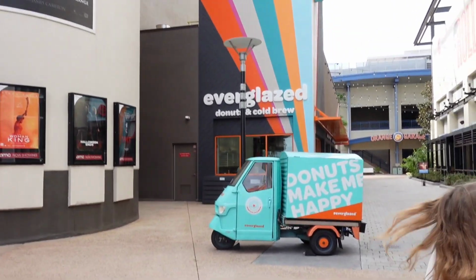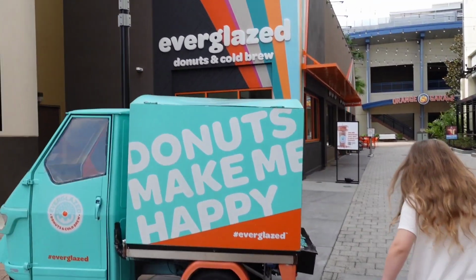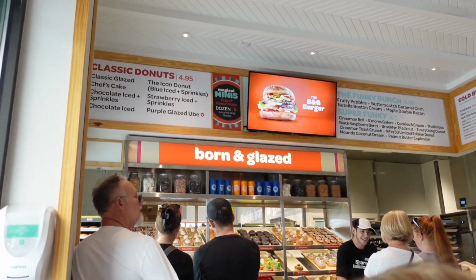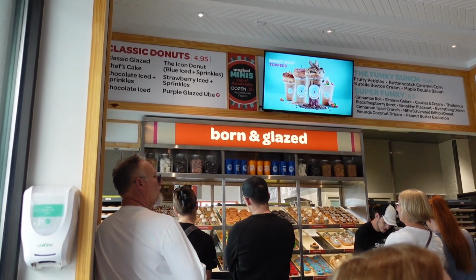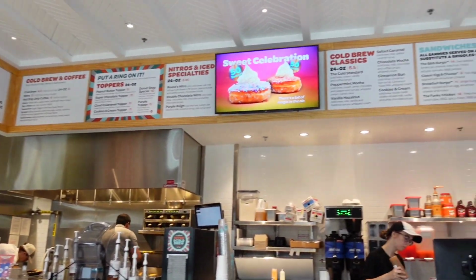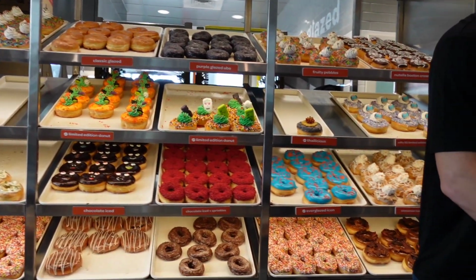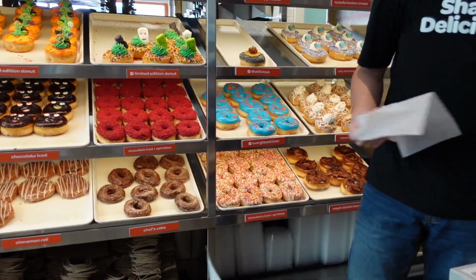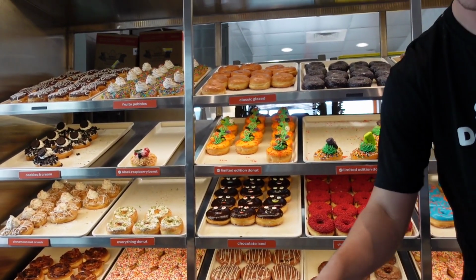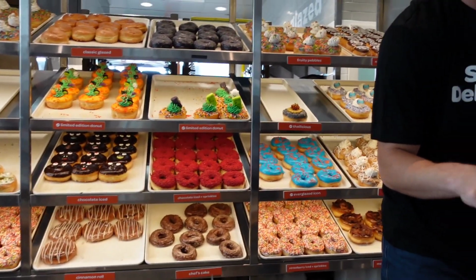Now, Everglazed is a newer donut place. We just haven't been. It's across from Splitsville. And the donuts are between $5 and $6 each. They even have hot breakfast sandwiches, which did look delicious, and then some different coffees. I will say it was really hard to pick a donut because they all looked so good. And I kind of wanted to compare them to Voodoo Donuts because that's the main donut place at City Walk, and this seems to be the main donut place at Disney Springs.